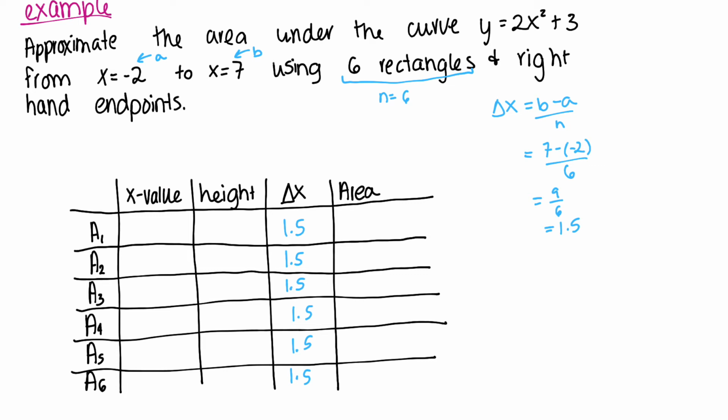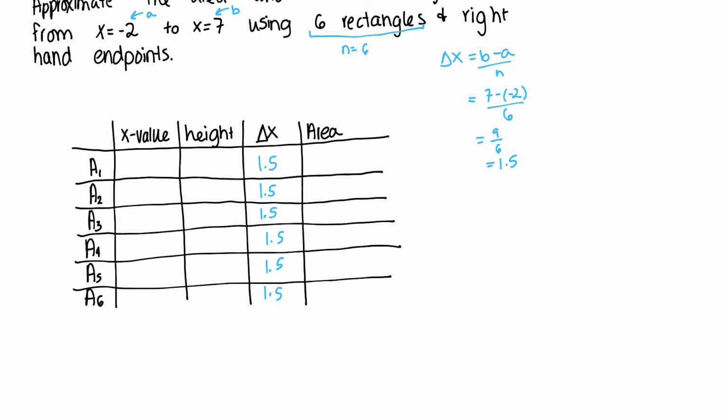For these x values, however you want to set it up, if you want to make yourself a little chart to figure out what the x value should be, you're beginning at negative 2, and then it should be 1.5 long. So negative 2 plus 1.5 is negative 0.5. That'll be your first x value. And then really, because this is our first rectangle, right-hand endpoint, you can just take this number and keep adding 1.5 to it. Negative 0.5 plus 1.5, so plus your delta x, is going to be 1. 1 plus 1.5 is 2.5. 2.5 plus 1.5 is 4. 4 plus 1.5 is 5.5. And 5.5 plus 1.5 is 7. That's how I do it in my head.